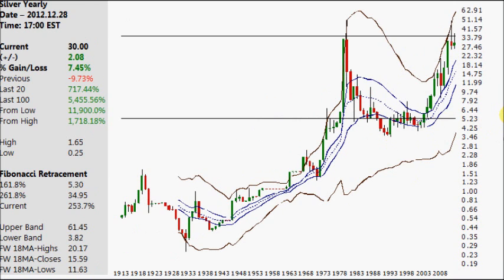That's the only one that I'm going to show, the yearly chart for today, of course. The Fibonacci retracement that I have is from this high and this low, which is 165.25 from the big old crash of 1932-33. Anyway, 161.8% is $5.30, an area that was resistance for a little bit and then had a fast move up to the next level, which is 35. Massive support back here, and now testing this level again.